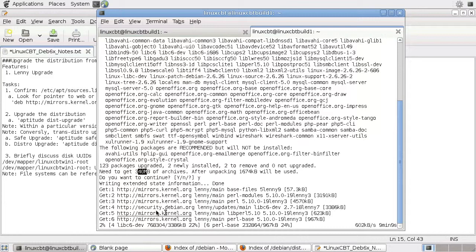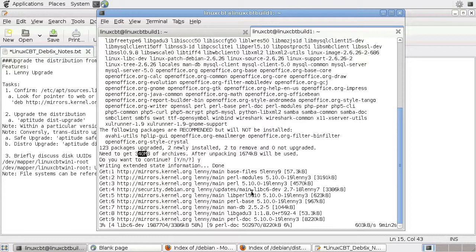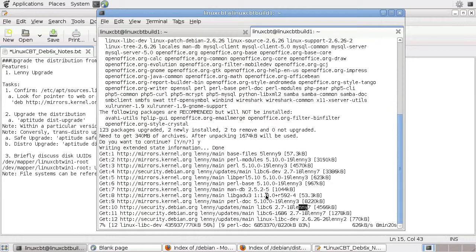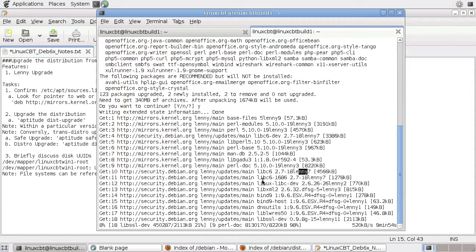And notice some of the packages will be pulled from the security website, security.debian.org, from main or from contrib. In this case, libc6-dev was pulled from that particular site. The bulk of the packages are pulled so far from mirrors.kernel.org. Notice Perl is being upgraded, the base to 5.10, and another package from security.debian.org, libc6 2.7 Lenny, and so forth. So this is upgrading nicely, and being pulled into the appropriate cache, the Debian Package Manager cache.